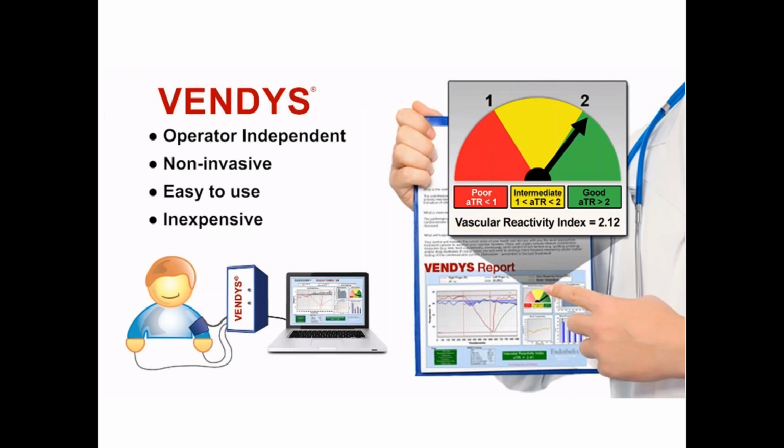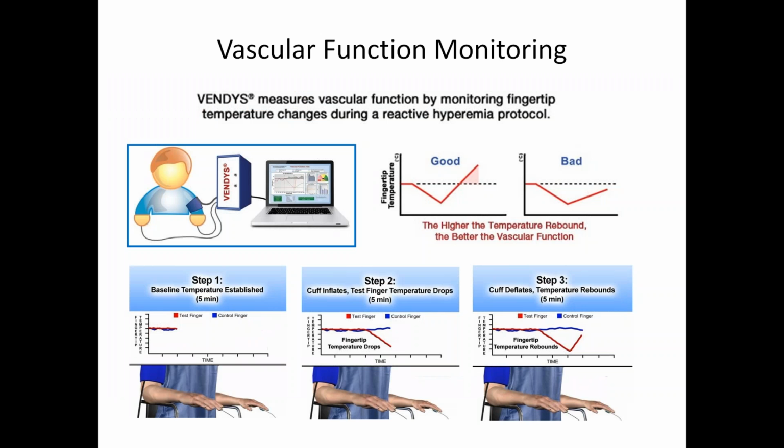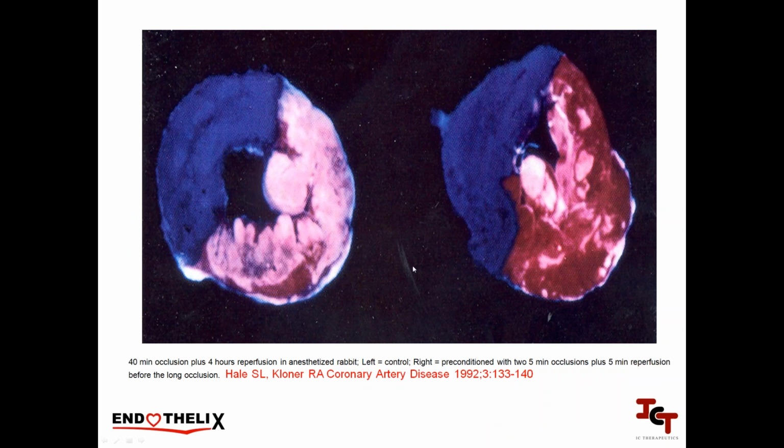I spent over a decade on this, fine-tuning algorithms and developing all the details required for a test to be fully validated and operator independent. I've been consistently thinking about, so what? How do we treat endothelial dysfunction? What do we do once we know a VENDYS report is poor?